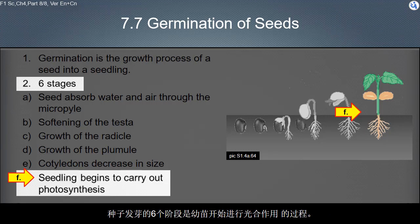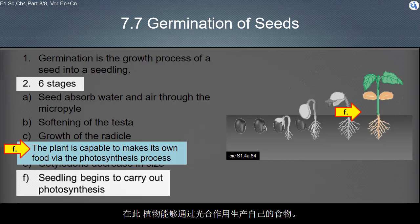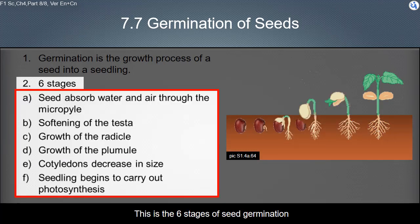The sixth stage of seed germination is when the seedling begins to carry out photosynthesis, where the plant is capable of making its own food via the photosynthesis process. This is the 6 stages of seed germination.